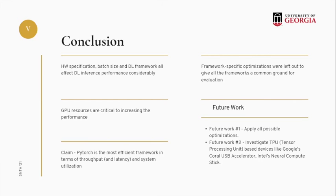Another thing that we could investigate is using tensor processing units, which are specialized hardware units designed particularly for AI inferencing, like Google's Coral USB accelerator, Intel's Neural Compute Stick, and see how they fare among the other devices. We also would like to evaluate if multi-tenancy is something that works at the edge, which is something that we are working on as well.